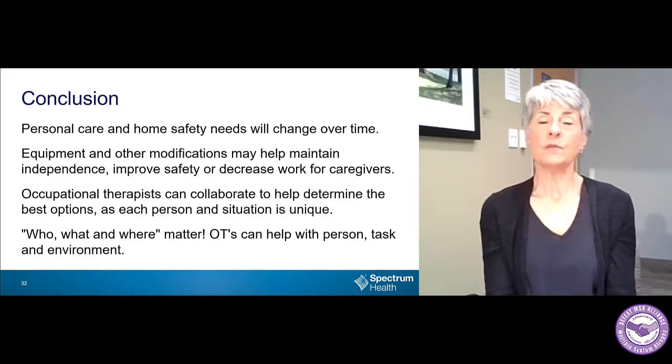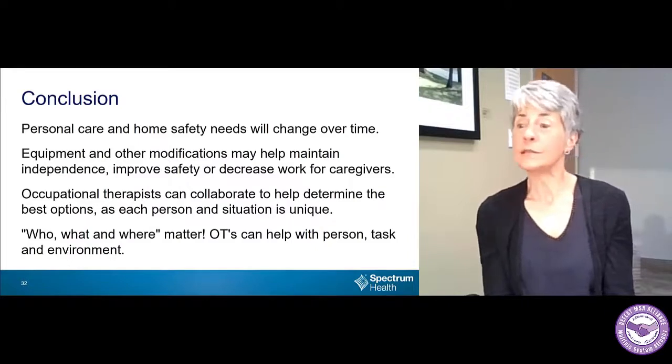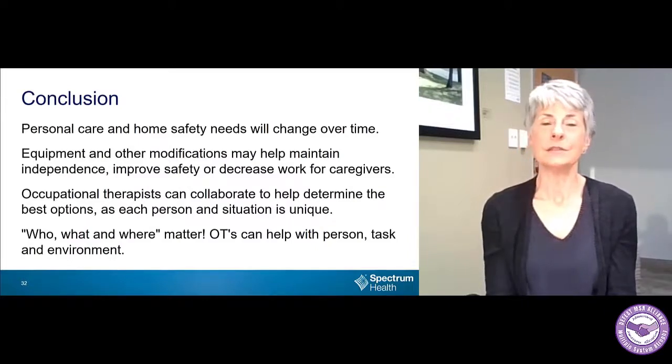Occupational therapists can collaborate to help determine the best options, because there is no one-size-fits-all gadget. And as I said earlier, nobody needs all of these things. So we need to figure out what works for your situation. The who, the what, and the where matter, and OTs can help figure out some of those details of person, task, and environment.